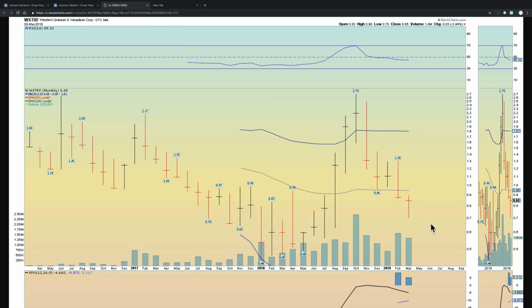Western Uranium, here's the monthly. Obviously we had this big breakout, and now we've kind of had this cup and handle consolidation. Look at the support here. I called it to drop to 70, and we dropped slightly below there, but this was a great opportunity to initiate a position. It's consolidating with positive divergence right above that level where it last broke out from. So if this can break back above the 50 RSI level, that's your indicator that this is indeed moving towards new highs in the not too distant future.